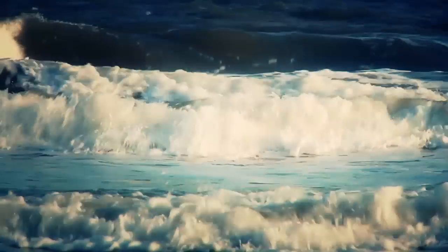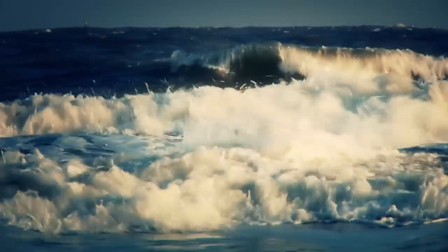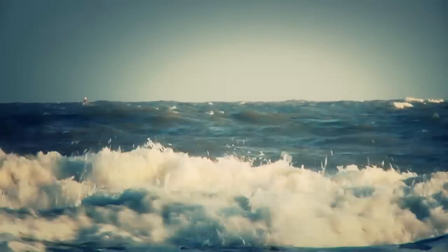I love how the waves sort of roll and the tide just comes in and goes out, and that kind of rolling motion of the sea really plays an important part in the design of my work.